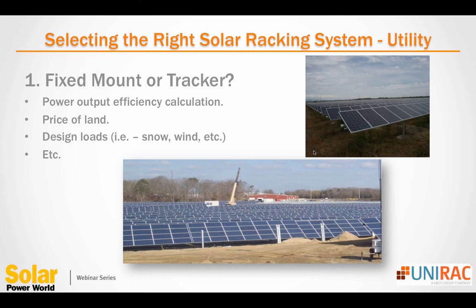First of all, fixed mount or tracker would be an early question that you should definitely ask. Here at UNIRAC, we help you with the preliminary design and issuing quotes, but these decisions go a little bit deeper and get started probably before we get involved in a project. A solar developer is going to ask questions like, what is the power output efficiency calculation? What does that tell them? Depending on the price of land, a fixed ground mount system might be preferred over a tracker. Something that we definitely get involved with early on would be the design loads. Which region is the project in? Is there snow, wind, seismic to be considered?